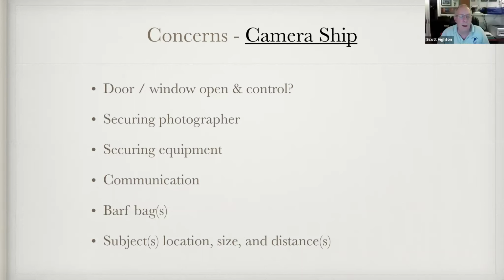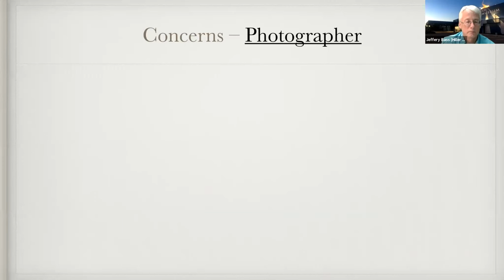Barf bags, the obvious one. You should have those. A lot of people forget them. Hopefully you won't use them, but sometimes you will. And then, identify what your subject is, where it's going to be, how big it is, how far away you need to be, or how close you need to be to it.